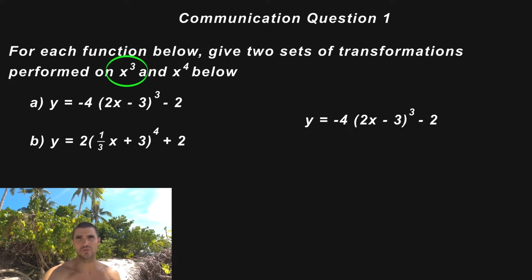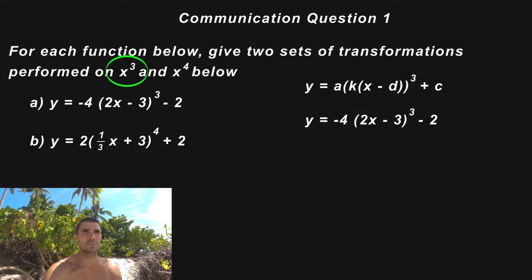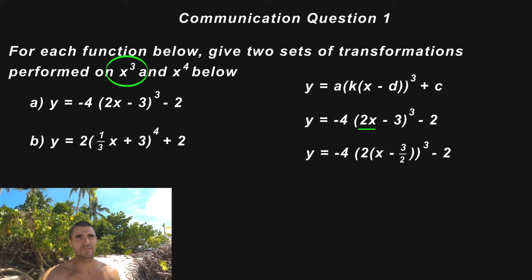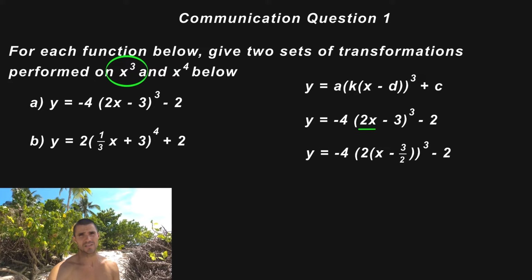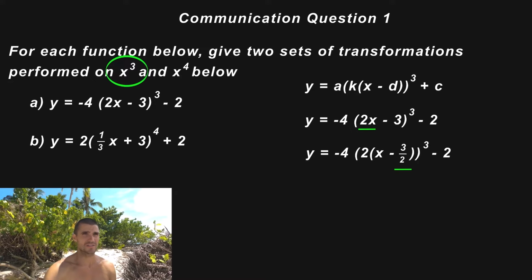And remember the general transformation format with the a, k, d, and c value. So we have to try to rewrite this function in that format. It is almost in that format, but notice that the 2 is attached to the x. We want to factor out that k value, and we'd end up with negative 4 bracket, big bracket, 2, smaller bracket, x minus 3 over 2, close bracket, all to the power of 3, minus 2. So you got to be careful, because notice how the d value now becomes positive 3 over 2. It's not positive 3 like it was in the original format, because you got to factor out that k value.